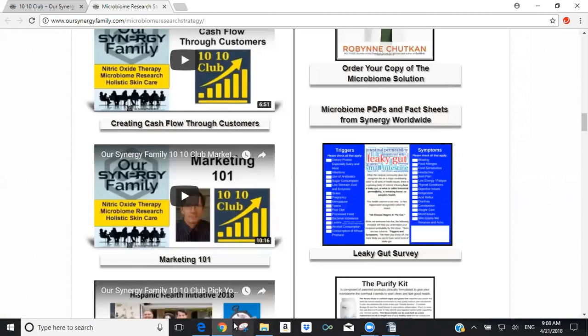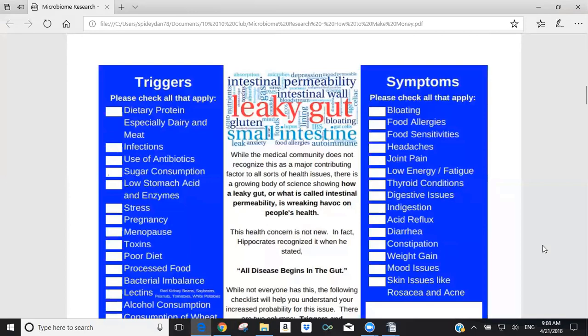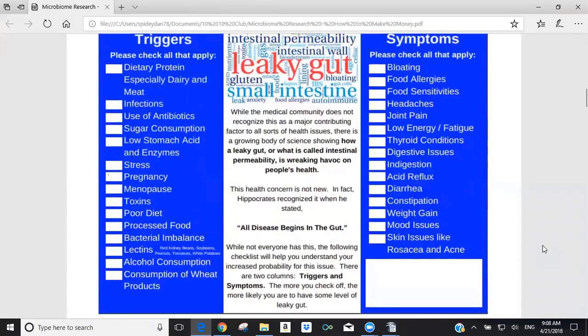Let's go back to the actual better image for this. Why don't you mark off all the triggers and symptoms that you might be experiencing? So it's a tool that you can use to help a person understand that maybe that's their underlying problem, because the more that they mark off, the greater the probability that they have a leaky gut. So it's a great way for you to use this tool as a way to create interest so that people will say, well, gosh, look at all the things that I've checked off.